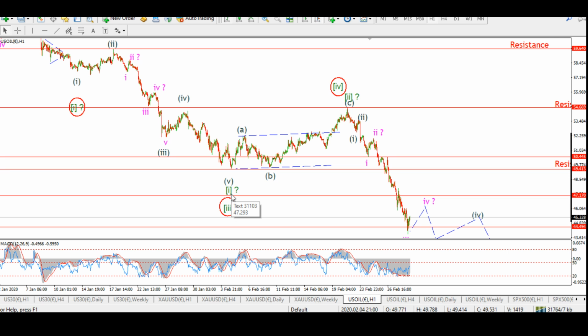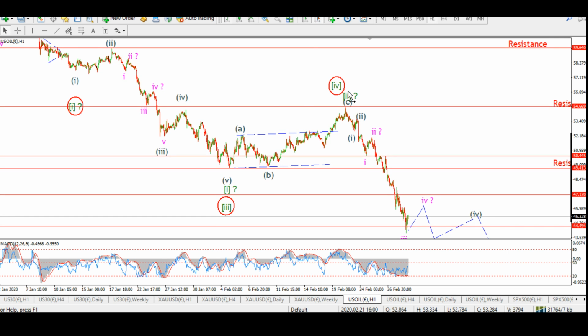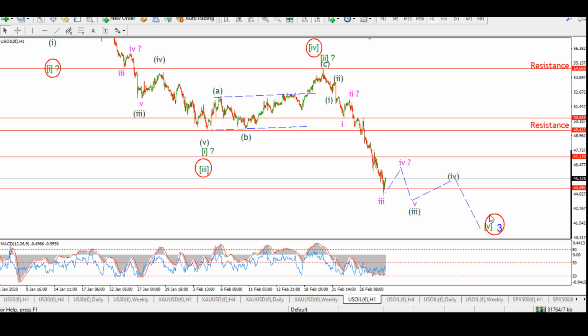3 waves down into wave, 5 waves down into wave 3 of 3. An ABC pattern into wave 4 of 3. And now we're working on wave 5 of 3, as you can see down here in the alternate count. This wave 5 could be extending right now as a 3rd wave extension. So we have wave 1, 2, 1, 2, 3, 4, 5.